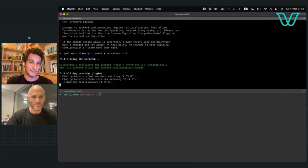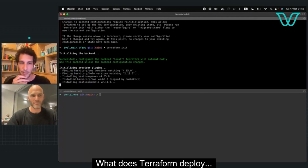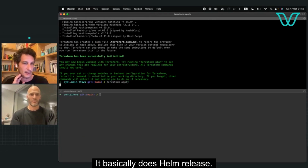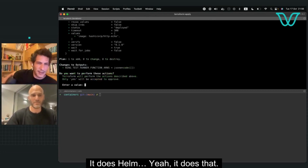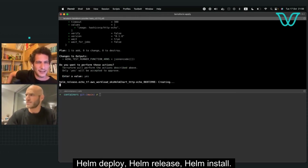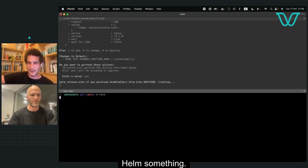And let's see. So what will deploy do? What does Terraform apply actually do in this case? So it basically does a Helm release. Yeah, it does Helm deploy, Helm release, Helm install, I think. Helm something.